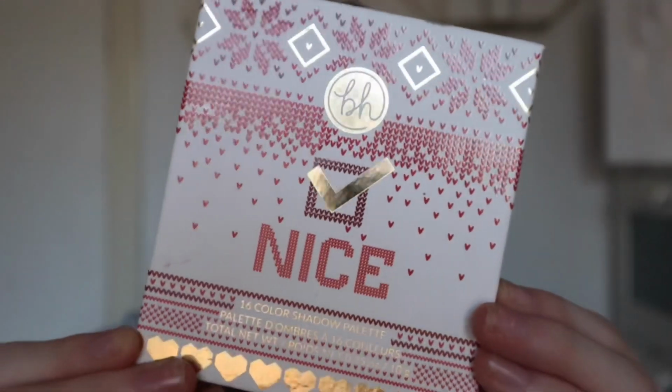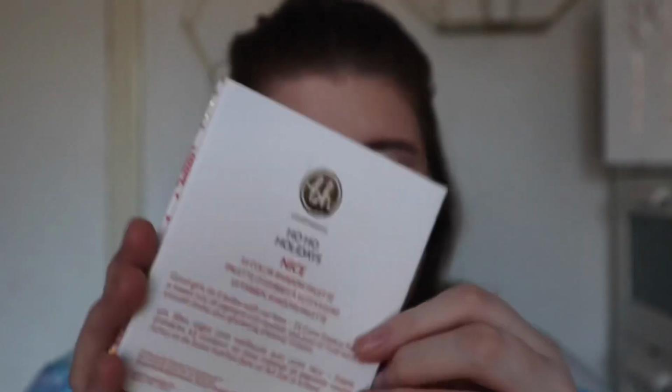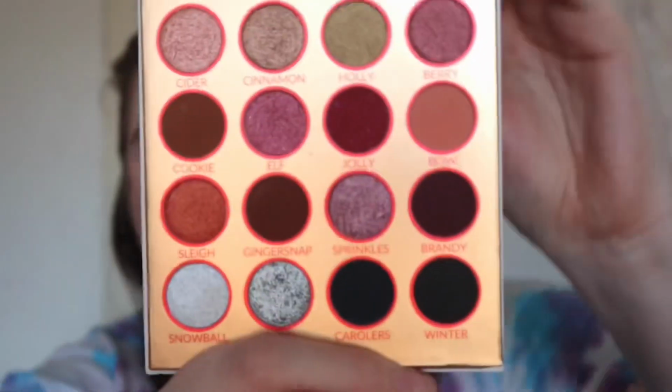Then we've got this. This is the Nice Shadow palette. I believe this is around £9.95. This is just what it looks like. It is quite small and quite cute. I'm just going to put this against another BH palette, just so you guys can see the size difference, because this is quite small. But I will quickly show you the inside. So you do get a mirror, and then these are all the shadows.